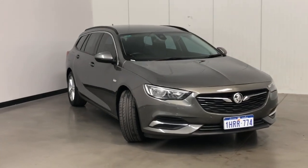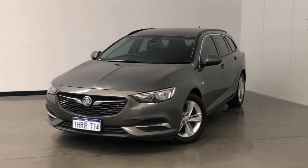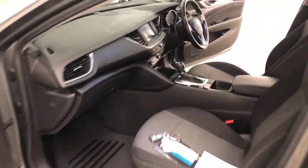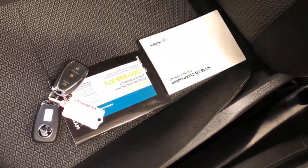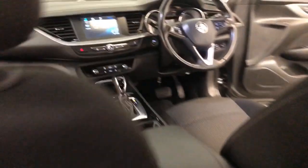Holden claims the Commodore uses 7.7 liters per 100 kilometers of unleaded petrol in the combined city and highway cycle, while putting out 175 grams of CO2. It has a 61-liter fuel tank, meaning it should be able to travel 792 kilometers per full tank.